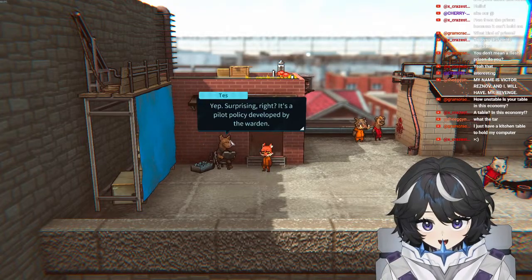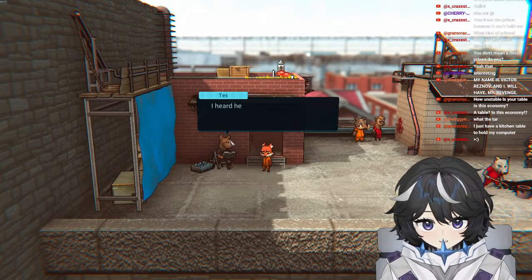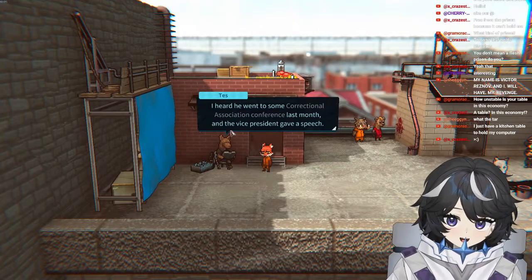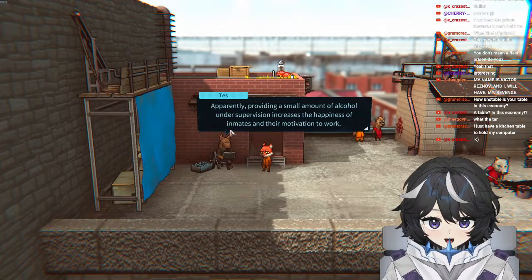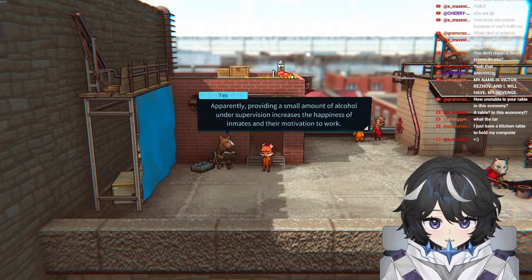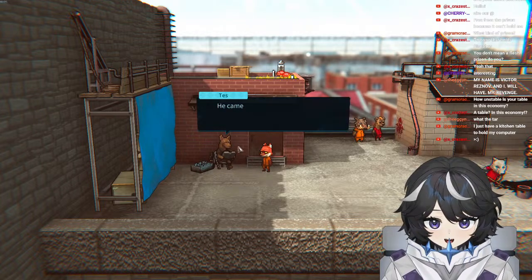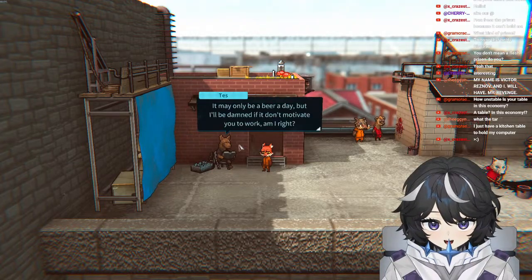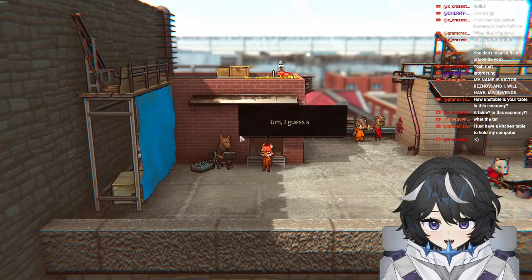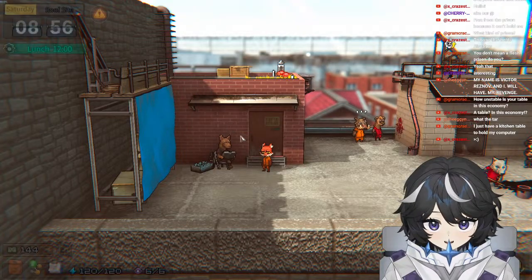Yep, surprising, right? It's a pilot policy developed by the warden. I heard he went to some correctional association conference last month and the vice president gave a speech. Apparently, providing a small amount of alcohol under supervision increases the happiness of inmates and their motivation to work. He came straight back and put it to practice. If you ask me, he's just trying to suck up to the vice president. It's good news for you inmates. It may only be a beer a day, but I'll be damned if it don't motivate your work, right? In that case, get to it.